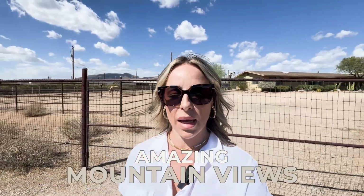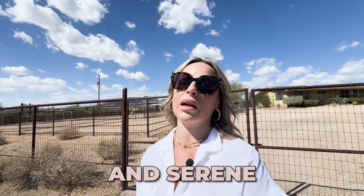From the back of the home, it's going to have amazing mountain views as well. Most of these homes here in Cave Creek are going to have a 360 view of the mountains. And it's just so quiet and serene out here. Just doing this video has me thinking maybe I want a ranch property. Just a whole different lifestyle that I think is so awesome.